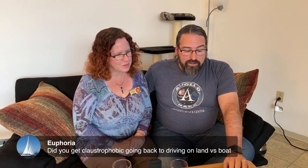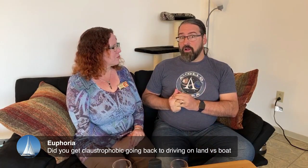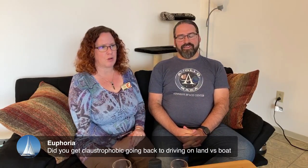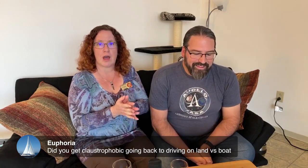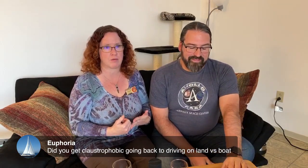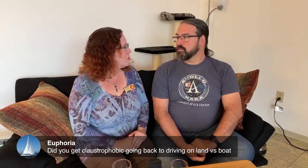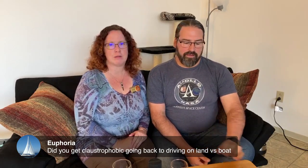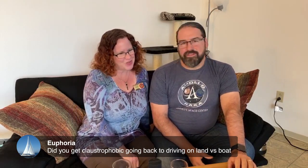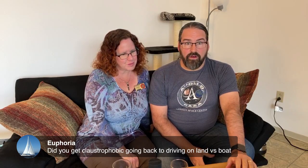Did we get claustrophobic going back to driving on land versus boat? We thought the van might be a little claustrophobic because the van is our small living space, but it was actually surprisingly comfortable. We did 3 amazing months coming across, from the time we hauled out for Hurricane Dorian to the time we got to Texas and got the bus out of storage. It was about 3 months that we were in the van full time, and it was surprisingly amazing how comfortable it was. That just comes from years and years of us living in lots of tight quarters. Is it big like a boat? No. Was it nice to get back into the bus? Yes. But it was still amazing. We did not think we'd be able to do months in the van and thought a week would feel long. It was very comfortable.